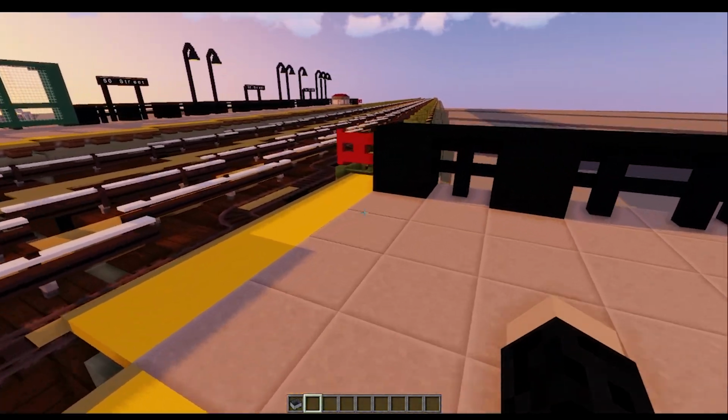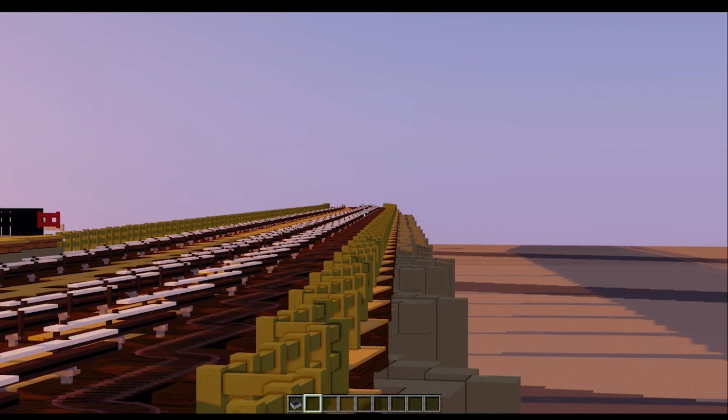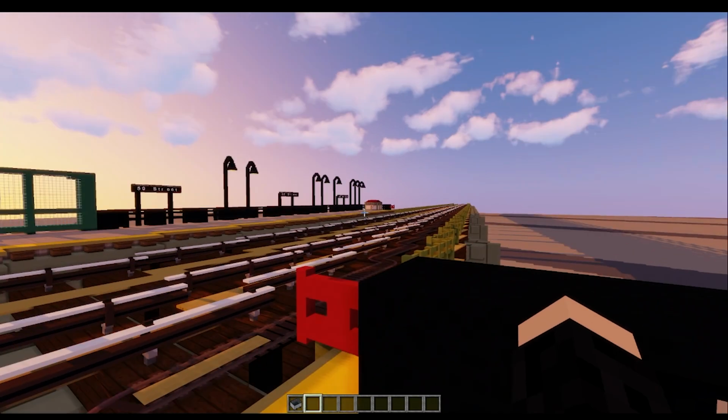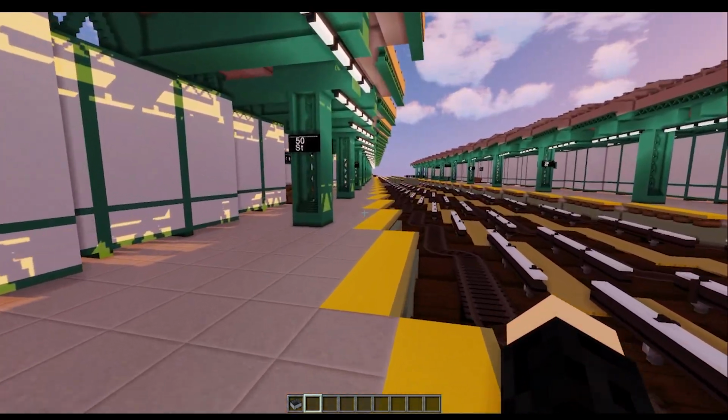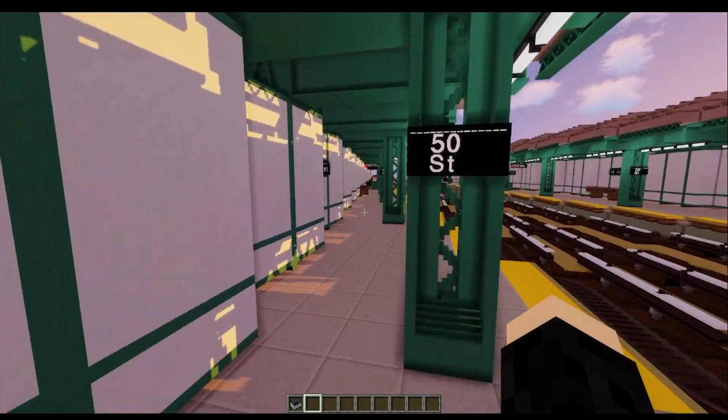Alright, so those were the announcements. If I zoom in here, very slight turn there. Honestly, it's more noticeable than I thought. In fact, I didn't expect it to be so noticeable just for a turn like that. Let's go over to the other side.